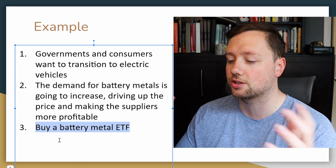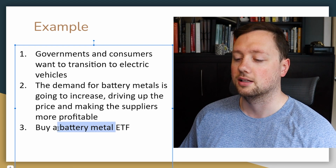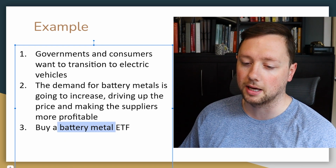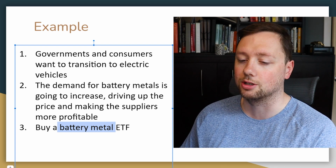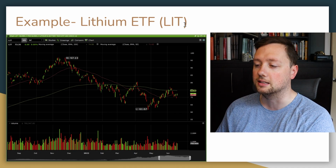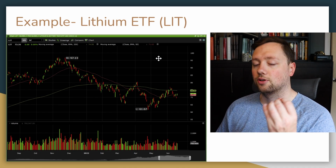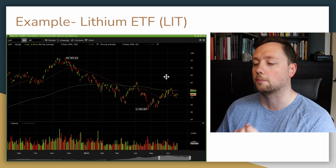I know that the entire industry is going to grow, so I'm just going to buy an ETF that gives me exposure to the entire industry of battery metals. Now, I did a little bit of looking, and there are lots of different ETFs that you could choose from. Specifically for this example, I am choosing the Lithium ETF. This is an ETF that focuses primarily on lithium companies, which is a crucial component to batteries.